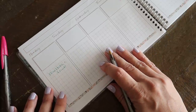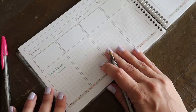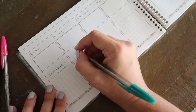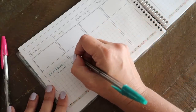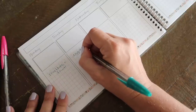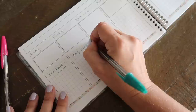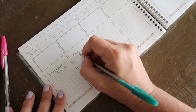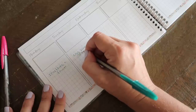And I mention this every time, but it's worth restating. I meal plan for the whole month for a couple of reasons. One, it helps me know ahead of time what I can buy in bulk, which is becoming more and more important as prices go up. And then also, it just helps keep things simple and eliminates the headache of weekly meal planning for me, because I feel like that's where I get derailed.